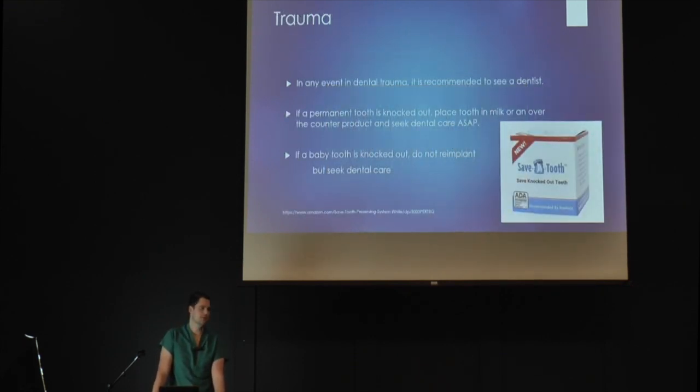Trauma. Okay, so I feel like every room we went into today, it was the scenario: falling down, prominent front teeth, hitting them, high pain tolerance, often not even knowing that there was a trauma. They come back from school, there's a tooth gone. I mean, that was such a typical scenario that we saw with a lot of these patients. Obviously, each of you probably has already experienced this, so this is maybe a bit redundant, but in any event, in dental trauma, it's definitely recommended to see a dentist. That way they can take an x-ray.